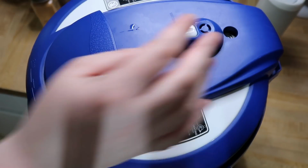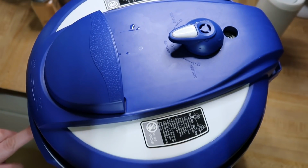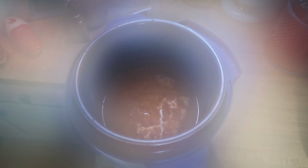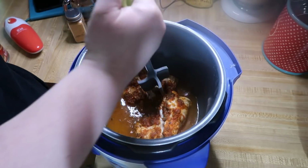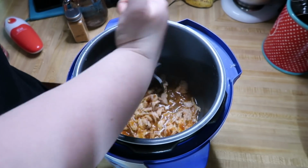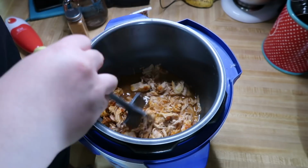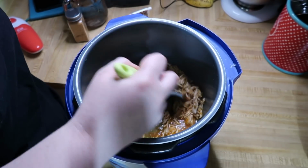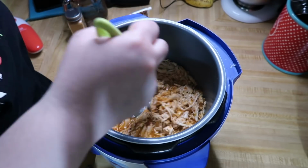It's times like these when I am very thankful that I have an Instant Pot, because you can cook frozen chicken in there super quick and easily, and it turns out perfect. So when it was done, I just used my little meat masher thing and shredded up the chicken. And then since I am turning this into enchiladas, I don't want them to be super soggy, so I did drain off the rest of that liquid that was in there too.